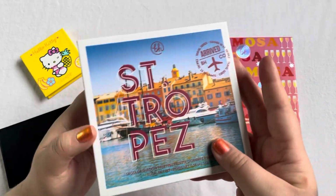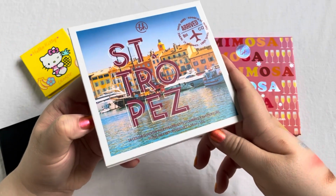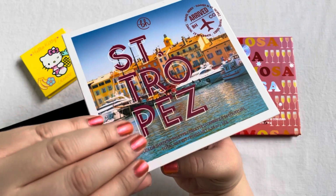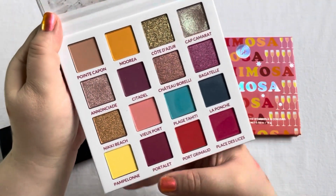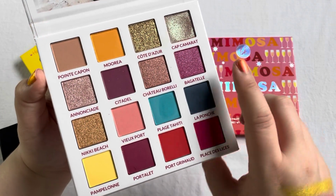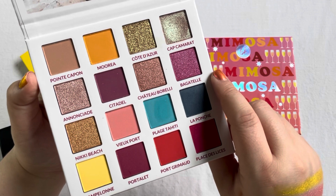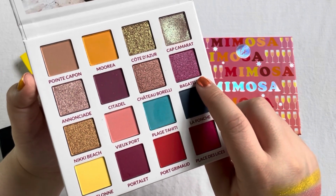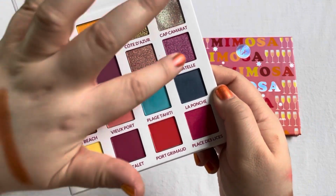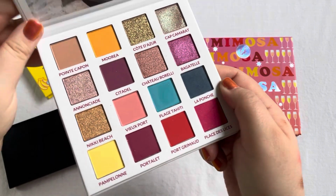So the 7th shade got chosen. Let's look in here which shade this is. I'm nervous because in here there are quite some bright colors. 1, 2, 3, 4, 5, 6, 7. Oh, okay, it's this shade right here, Bagatelle, I think. I don't know how to pronounce that. It's a bright shimmery magenta. Wow. Yes, that's pigmented.